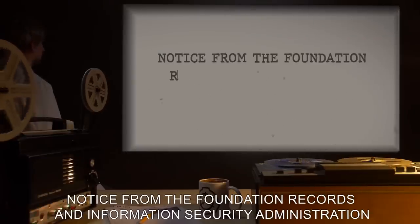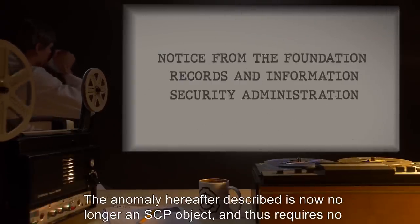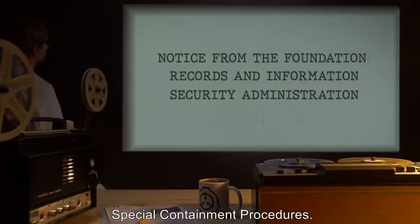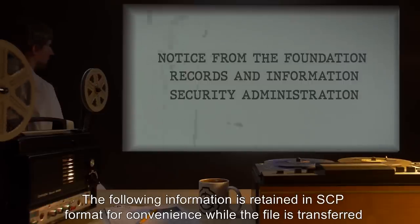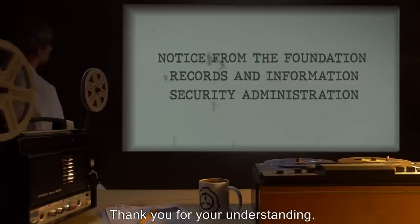Notice from the Foundation Records and Information Security Administration. The anomaly hereafter described is now no longer an SCP object, and thus requires no special containment procedures. The following information is retained in SCP format for convenience, while the file is transferred to a more permanent format. Thank you for your understanding.